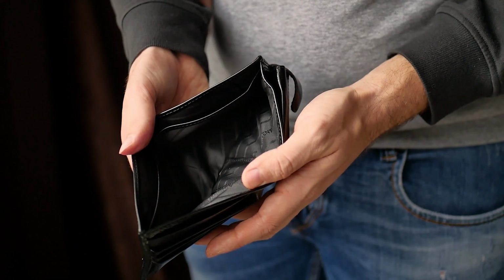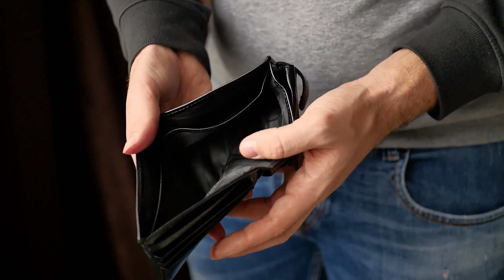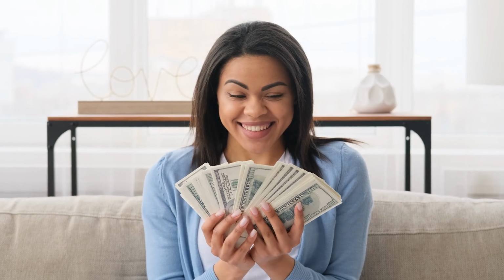Now, for most people, the largest expenses are at the beginning of the month. So you might have noticed that at the start of the month, you feel super broke because your rent goes out. Maybe there's a car payment or insurance, things like that. And then when you get paid again later in the month, you're like, I'm flush with cash. This is why it's so important to know when those bills are due.